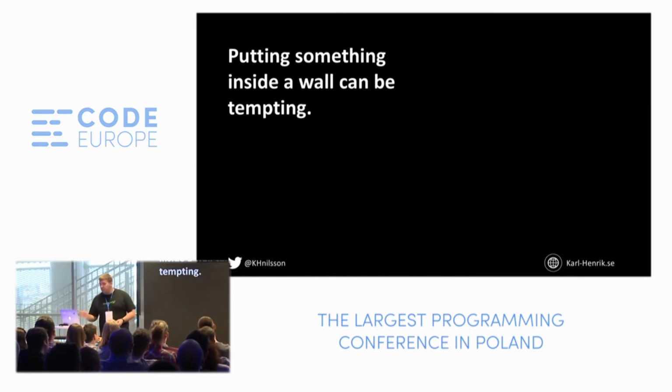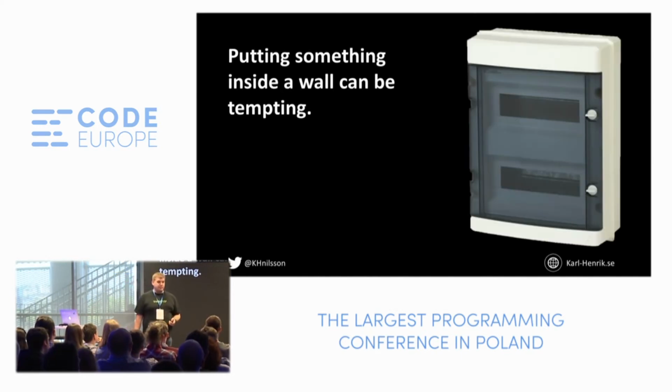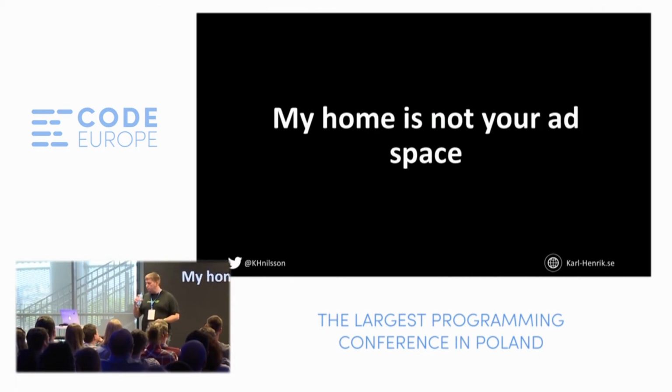So it's a design aspect where you simply place things. And of course, putting things inside a wall can be very tempting, but getting out a sledgehammer to debug it is not. There are perfectly fine boxes that people are very happy to put in their homes regularly for fuse boxes and systems like that. You can just use those. But my point is that I like things to be hidden.